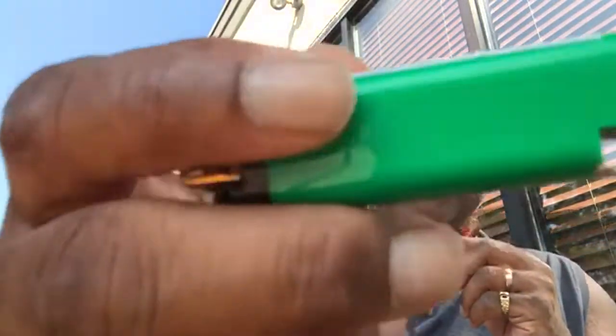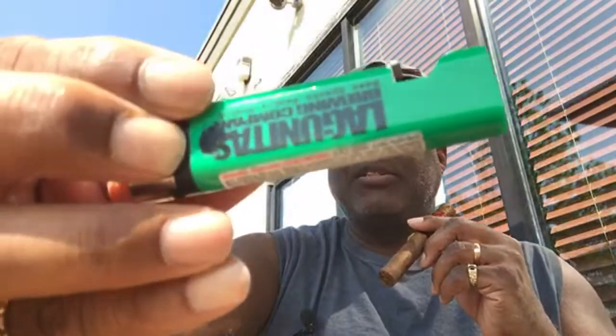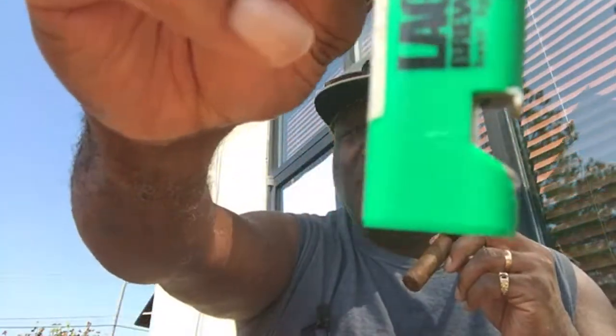Oh, and this is my Lagunitas lighter that I use as well. It even has the bottle opener on it, so that's kind of cool.